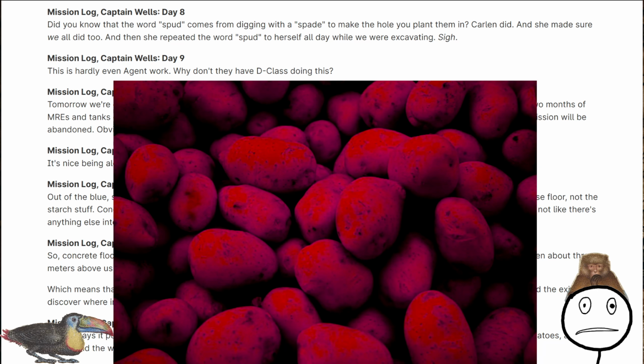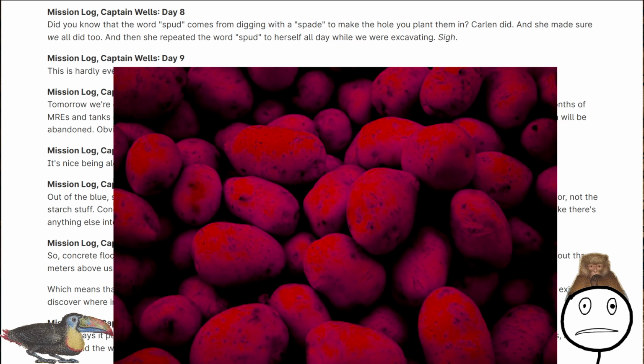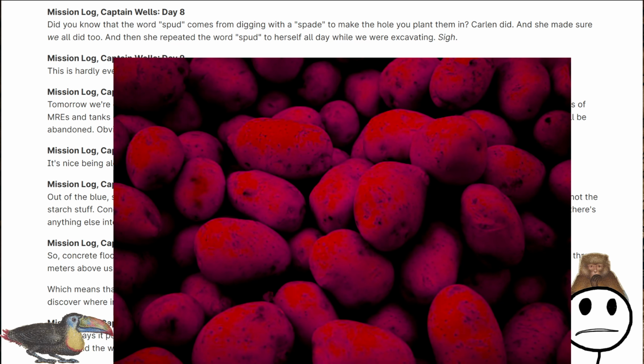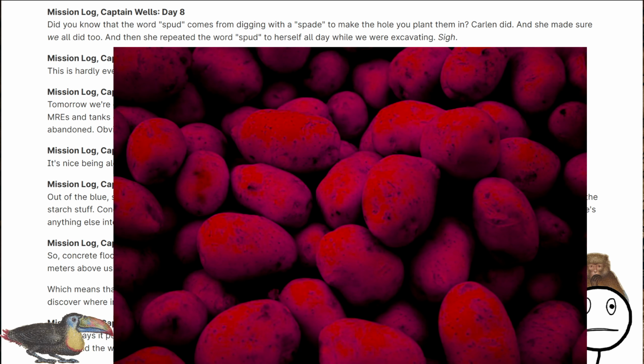Mission log, Captain Wells, day 9. This is hardly even agent's work. Why don't they have D-class doing this? Mission log, Captain Wells, day 11. Tomorrow we're on our own.